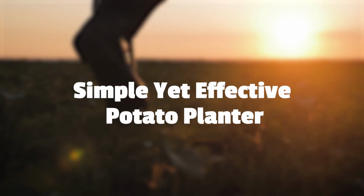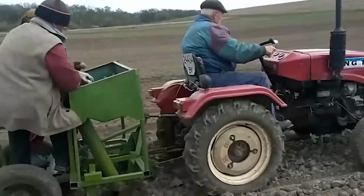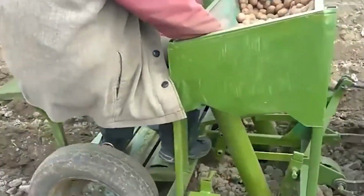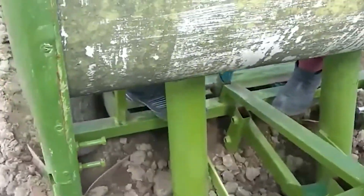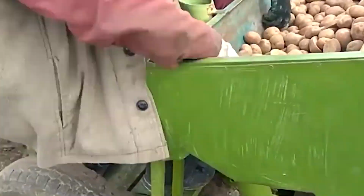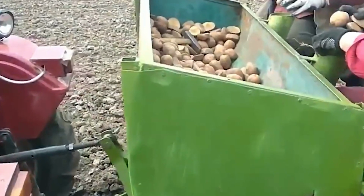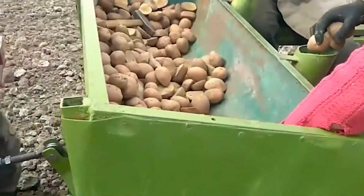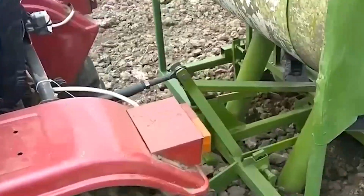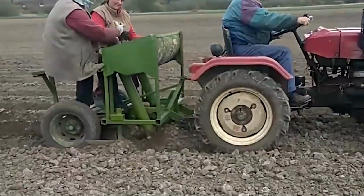Simple yet effective potato planter. This section showcases a user-friendly and highly efficient potato planting machine that simplifies the potato planting process. Unlike traditional methods that may involve manual labor or bulkier equipment, this machine offers a streamlined solution for planting potatoes. It likely accomplishes this by automating tasks such as creating furrows, distributing seed potatoes at precise intervals, and covering them with soil. This not only saves time and effort, but can also contribute to improved planting accuracy and crop yields.